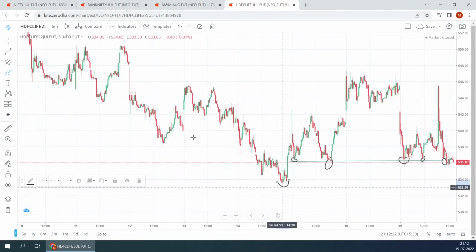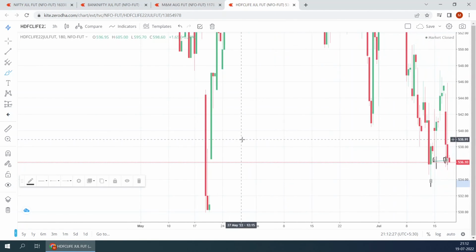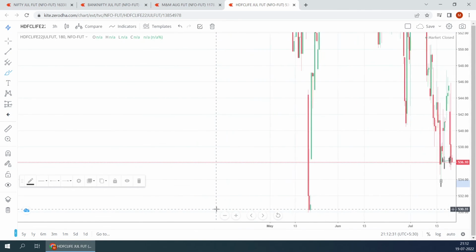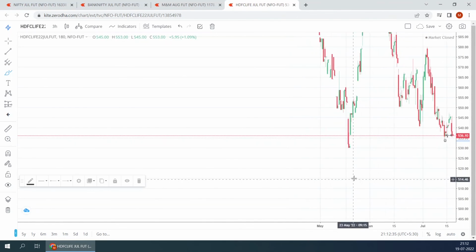Now coming to the next target. For the next target, I have to pull it up for a very long time frame, and there is only one number here, which is 530. So this would be our next target, which is 6 rupees down from here, friends.